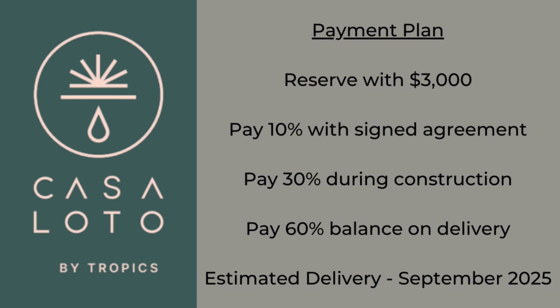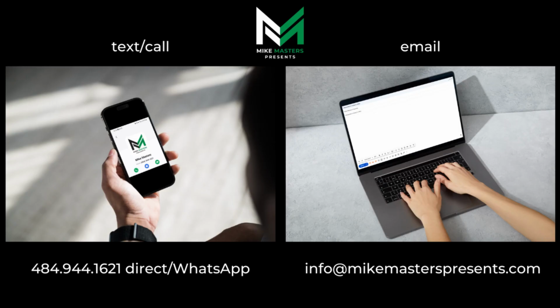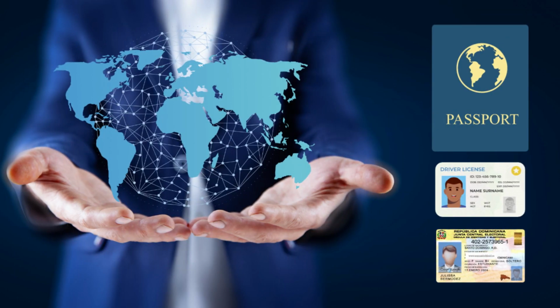If this is the type of villa that you're interested in, here's what you need to do. Call me or text me, direct or via WhatsApp to 484-944-1621, or you can also email me to info@mikemasterspresents.com. You'll need to send me a copy of your passport and front and back of your driver's license or Dominican cedula. Once a unit has been blocked for you, you'll have until the next day to send your reserve payment. Shortly after, your contract will be drawn. Act now before they sell out.